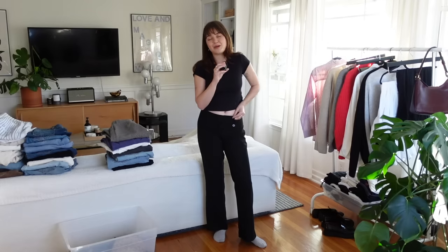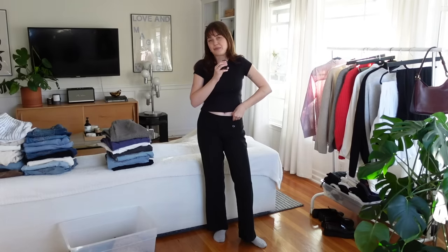I typically do that in January. I'm putting these in the maybe pile for now, but they're super comfortable, which is what makes me want to wear them more. I just do have to wear them with more oversized shirts because I don't want to have my lower stomach out. Personal preference, completely a personal preference.